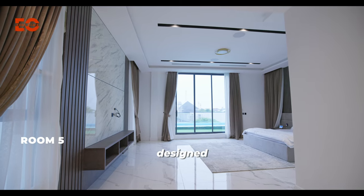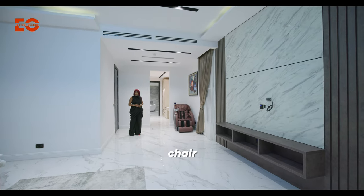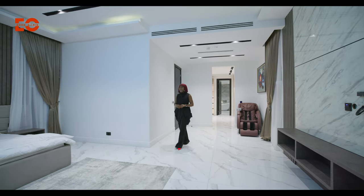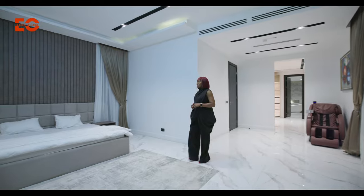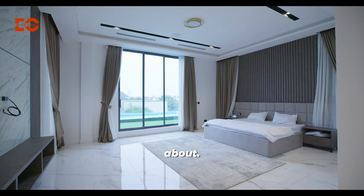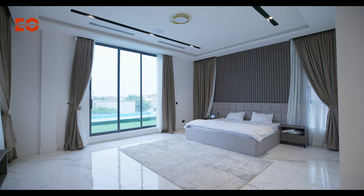A primary suite designed with intent. Talk about this, the massage chair in the primary suite. Now that's just one of the features of this primary suite. Now take a look at the space. Space is what every luxurious home should be about. And this, of course, is one hell of a spacious home. This primary suite is everything spacious.